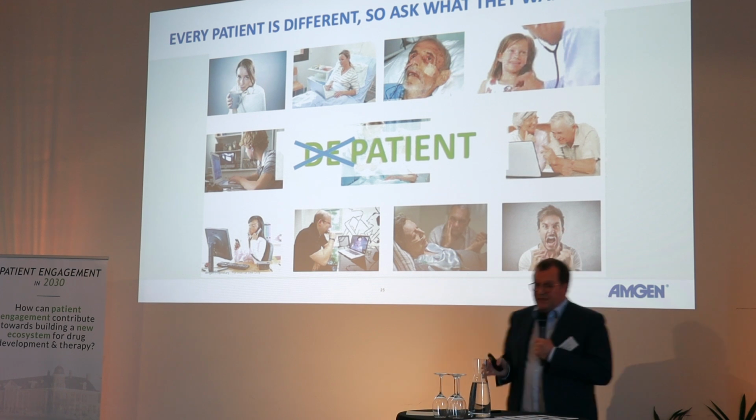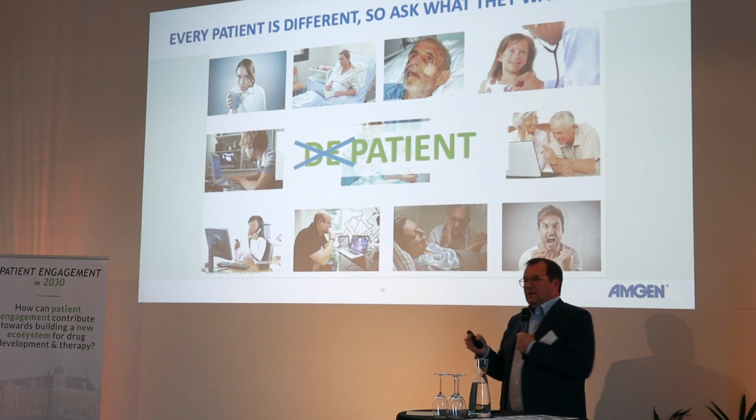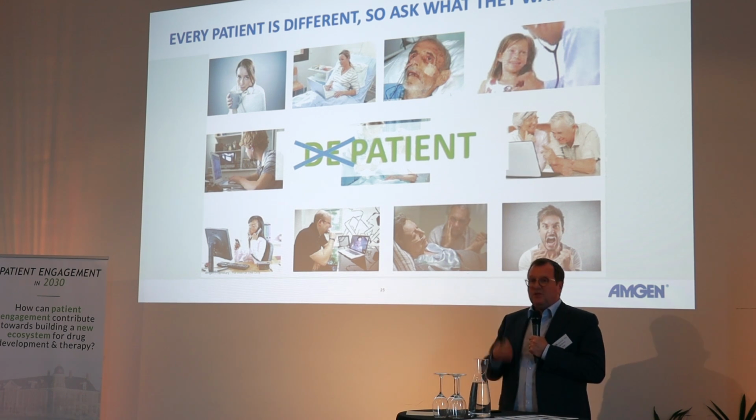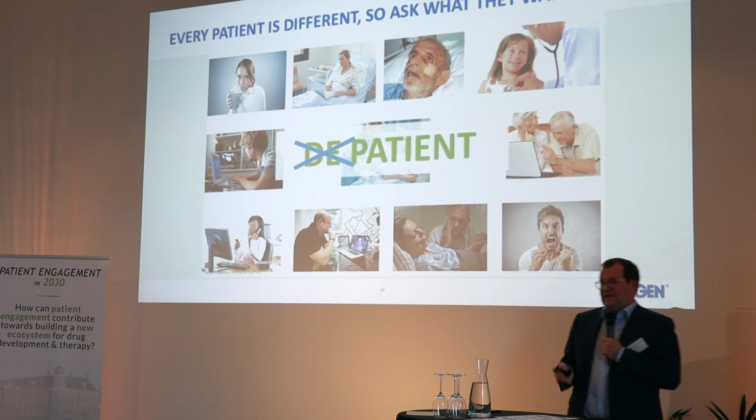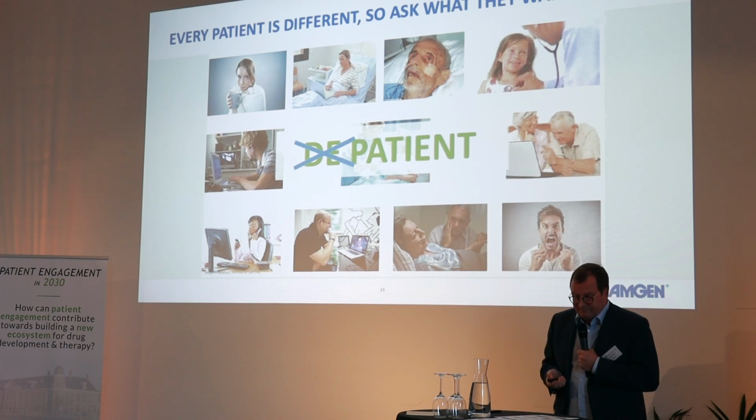And lastly, about the patient, there is no such thing as the patient. It's a patient, and every patient is different. So don't assume things for patients, just ask them how they want to be treated, what they want as a next step in their treatment decisions.